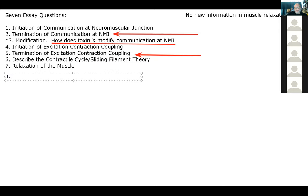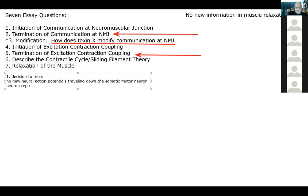Would you need to state that there's no new action potential going down the axon terminal and therefore it repolarizes the cell? Absolutely. But remember, you've already got the right idea. We want to go from the very first thing, which is we make the decision to relax. But then you're absolutely correct. When we make the decision to relax, there are no new neural action potentials traveling down the neuron. Heck, the somatic motor neuron. I'll be as precise as I can with this. Absolutely. So the neuron repolarizes, which means our synaptic end bulb repolarizes. Excellent. When our synaptic end bulb repolarizes, what's the immediate effect of that?